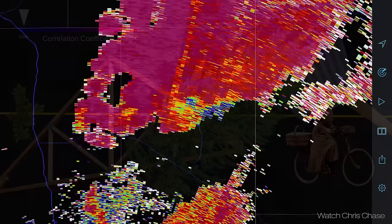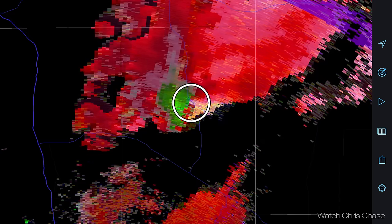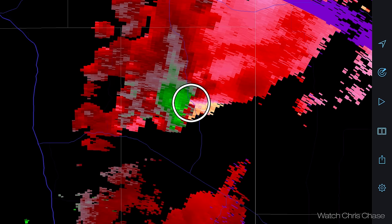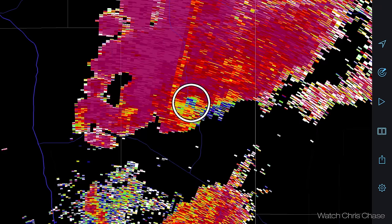We see this as a well-defined hole in an otherwise correlated environment, or a hole in the correlation coefficient. This is sometimes referred to as a debris signature or a debris ball, and if it's located at the same location as a strong velocity couplet, it very strongly suggests that a tornado is on the ground lofting debris up into the air.